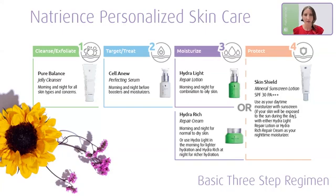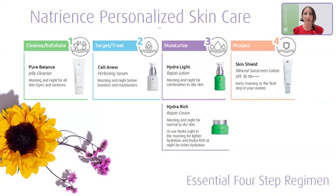Let's move on to then the 4th step would be just breaking apart that moisturize and protect step again into 2 different steps. So you'll cleanse, then you'll use the Sisel Perfecting Serum, then you'll pick your moisturizer, and then your protection is the Skin Shield. I think Karen mentioned you can possibly use the Hydra Light in the morning as well as the Skin Shield, and then just use the Hydra Rich at night.